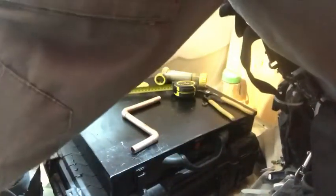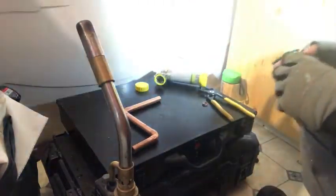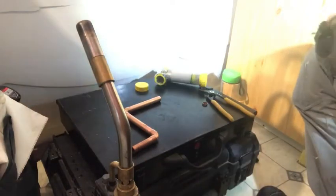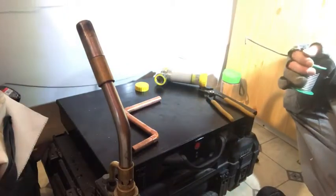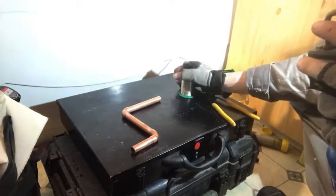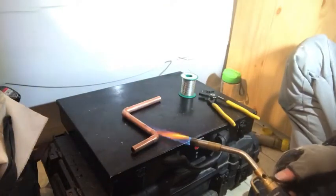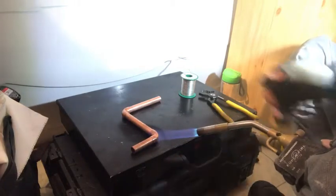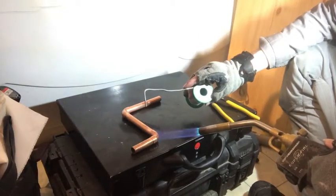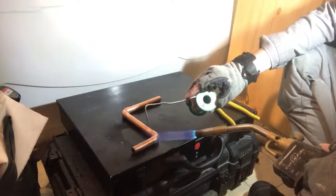Right, that. Oops. Out of the way. Rag. I will do that in a minute. We'll have the inevitable smoke alarm in a minute.